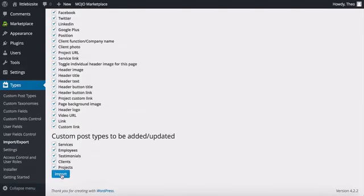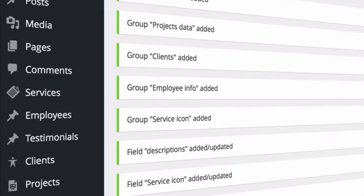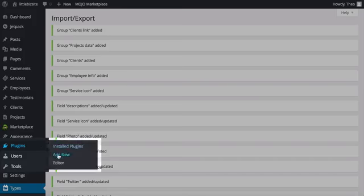Click on Import at the bottom and you're done. You've now got some new options here on the toolbar. To install the plugin, go to Plugins and Add New.